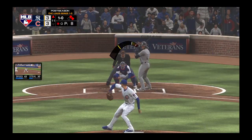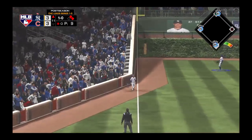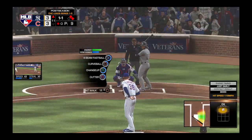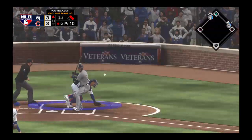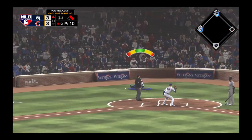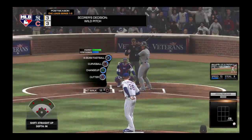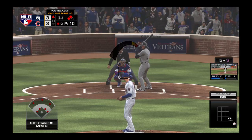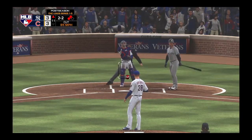Giancarlo Stanton comes on with one away as he looks at a ball. It's 1-0. A swing and a shot hit down the corner. Definitely had the distance, but it winds up a foul ball. And the pitch takes off inside, and it gets away. So now two men in scoring position. Cutter, and that's a called strike two.